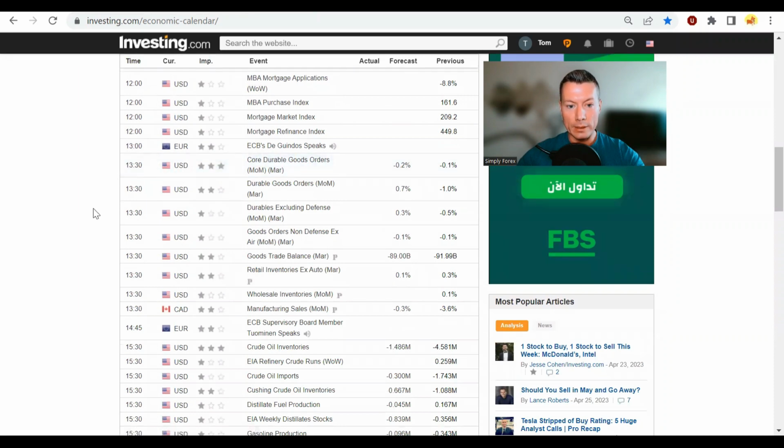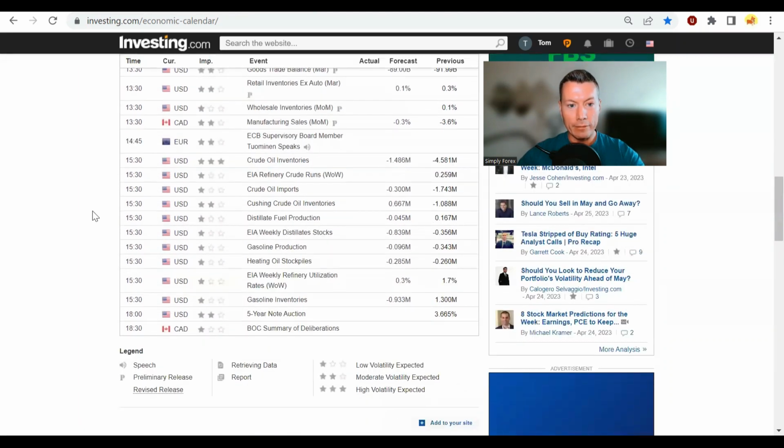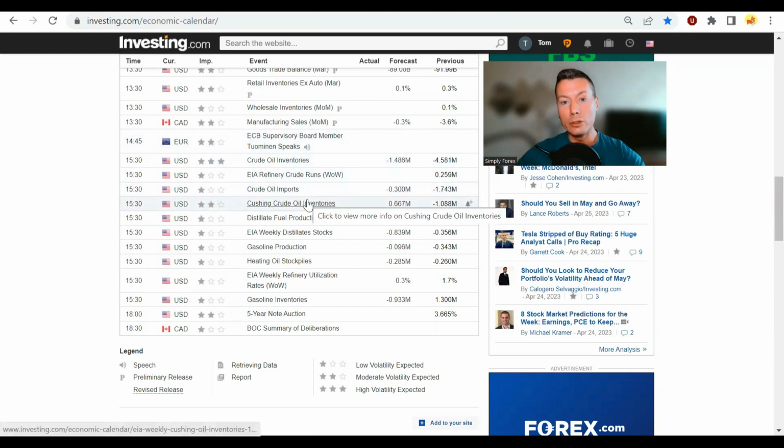So that could move any US dollar pairs. And then if we carry on down, the only other 3-star rating is this. At 3:30 London GMT, we got crude oil inventories. So this is obviously going to affect the US dollar, oil, and the Canadian dollar, guys. So it could affect all of these currency pairs and oil as well. All right, so must be aware of that. But that's it, guys. Quite a light news day today. You are free to trade.